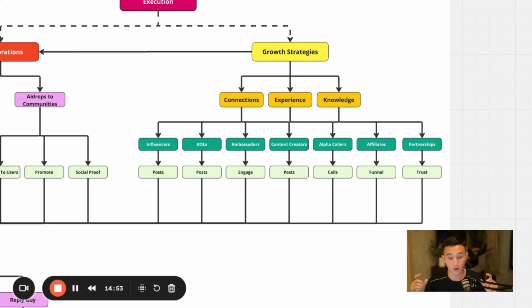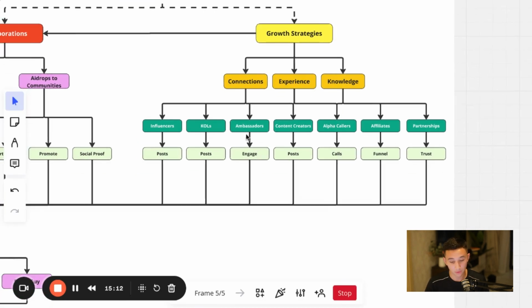net positive influencers, KOLs, alpha groups. I'm going to talk about them all. If you have that insight and you have them connections, fantastic, you can make a very successful project. If you don't, typically 9 times out of 10, you need to work with a team of people who do. So the growth hacking strategies are influencers, KOLs, ambassadors, content creators, alpha callers, affiliates, and partnerships.